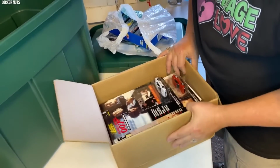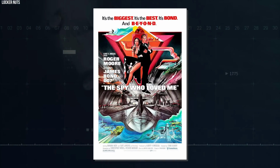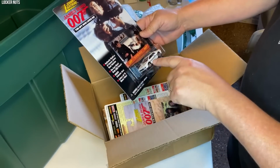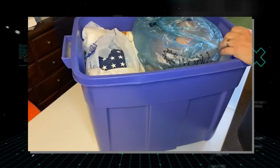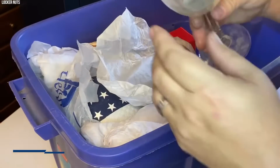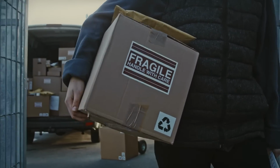He opened the unit to find a James Bond Lotus Esprit submarine car featured in the 1977 film The Spy Who Loved Me. The Long Island buyer remained anonymous after the finding. I mean, nobody wants to share the proceeds from this massive sale with anyone. Further research would show that the storage container had previously been owned by a production company that had paid to use it for 10 years. However, after the period lapsed, no one renewed the payment or came to claim its contents.